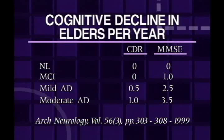The annual loss of intellectual function for patients with mild cognitive impairment is about 1 point per year on their mini-mental status exam, as opposed to the mild Alzheimer patient who loses about 2.5 points, and the moderate to severely demented patient who's losing about 3.5 points.